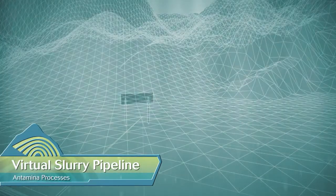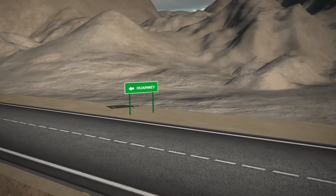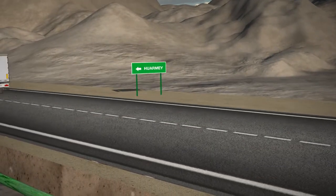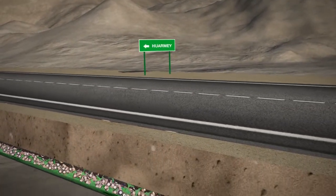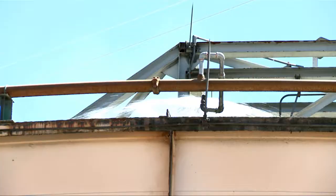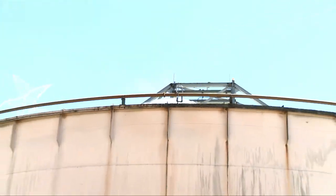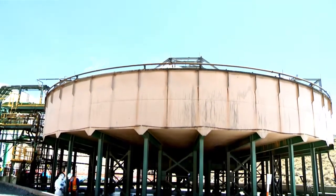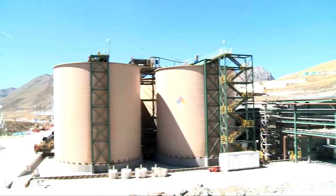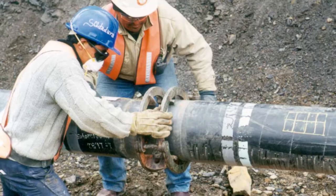To transport its mineral to the coast, Antamina uses a 302-kilometer-long pipeline that connects the mine with its shipping port, Puerto Punta Lobitos, located in Guarmey, and is company-owned. The slurry pipeline transports copper and zinc concentrates in the form of a pulp mixture of approximately 40% water and 60% solids. The slurry pipeline was designed with cutting-edge technology.